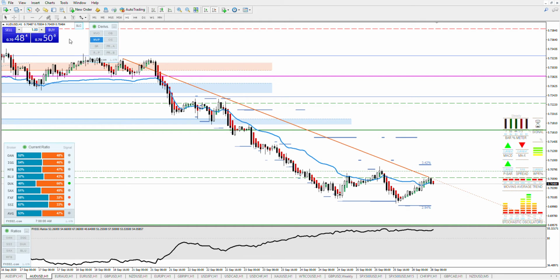So we haven't got any signals yet. So we'll have to see what happens. Your key levels are your monthly support 2 at 69.57 and monthly support 1 at 71.65, and we're below monthly pivot, so that's technically bearish.